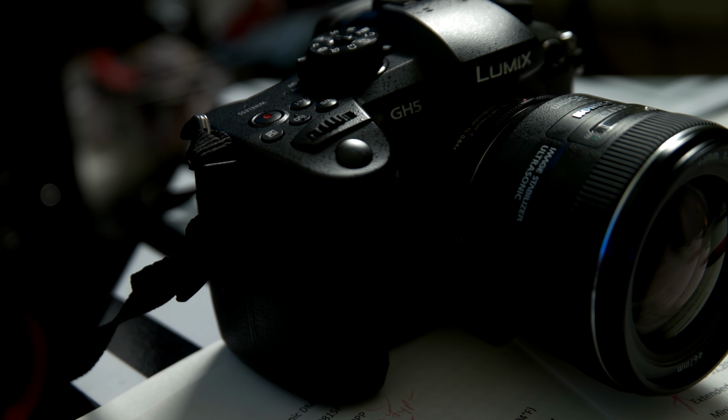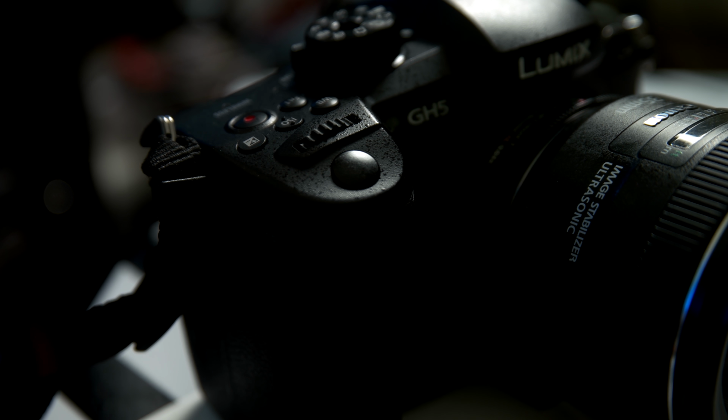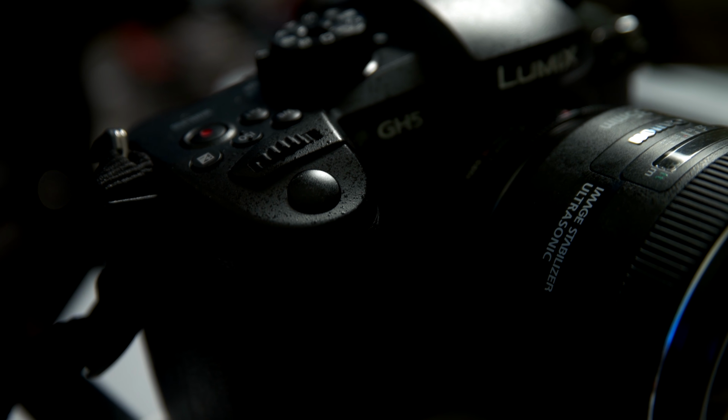Rumors say that it's going to be announced at CES next week, so we'll have to look out for that, see what happens. And do I think that I'd get this GH5S? Well, I'll tell you this much. The GH5 has been a great camera, not used in many scenarios, but I've used it in a few. I could say that it's, again, not my favorite camera because of the autofocus and other issues, especially the color balancing that gets on my nerves, but still a great camera.